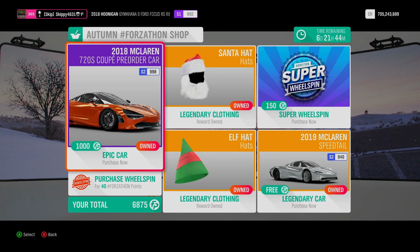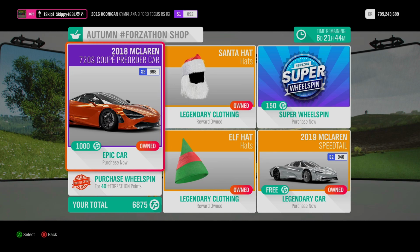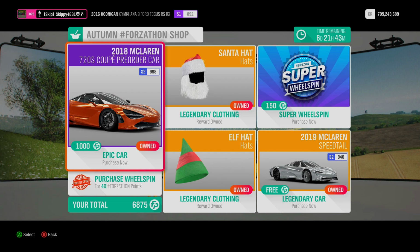And the 720S pre-order car, I cannot stress enough how rare this car is, and it's well worth the 1,000 Forzathon points. If you don't have the Forzathon points to afford this car just yet, it will be here for 7 days, so definitely grind out those Forzathon points, get this car in your garage. I just want to say a massive thank you to Playground Games for putting the 720S pre-order car in this week's Forzathon shop. With that being said, let's go ahead and take a look at this week's Horizon Backstage vote.